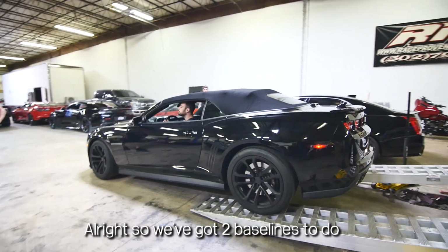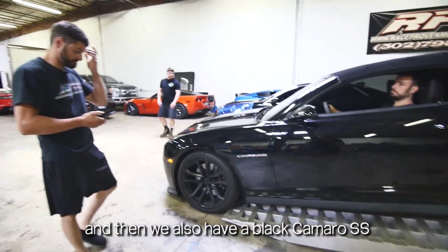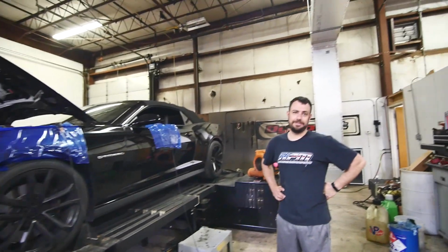Two baselines to do. The cars just came in. This Gen Z 01, and then we also have the black Camaro SS. Guesses?